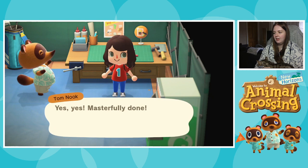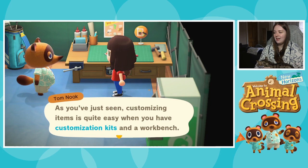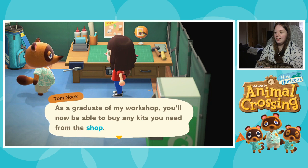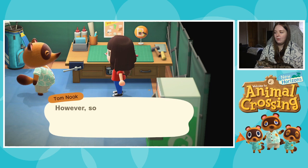Thank you. As you've just seen, customizing items is quite easy when you have customization kits and a workbench. You can take the extras from today as my gift to you. Use them in your future customization projects. As a graduate of my workshop, you'll now be able to buy any kits you need from the shop. Now, for the most part, you can customize furniture or other items you've made as DIY projects. However, some of the mass market furniture items sold in the shop can also withstand some customization.